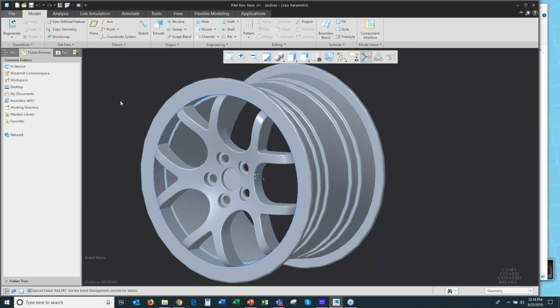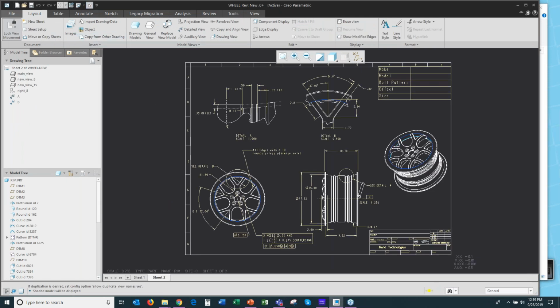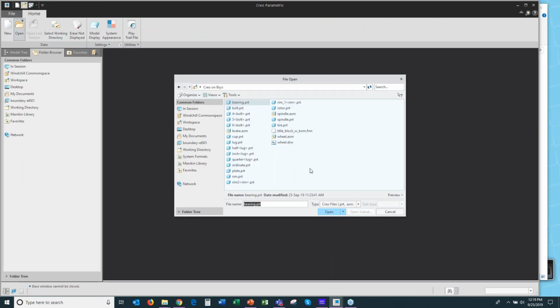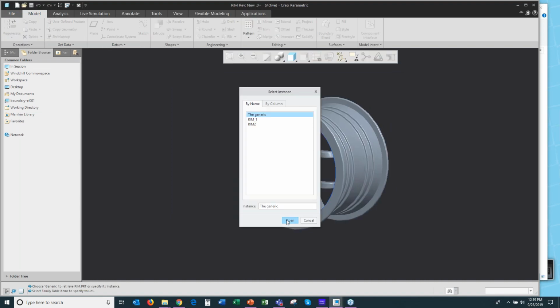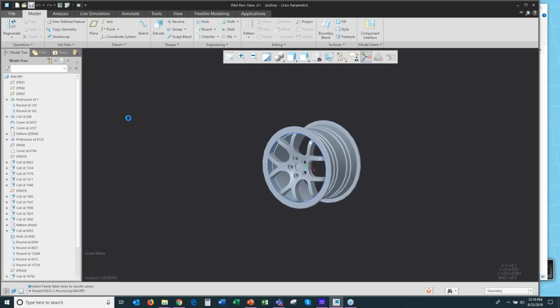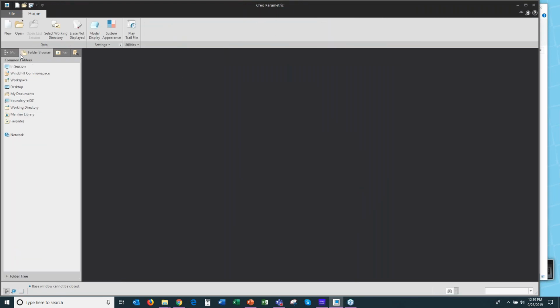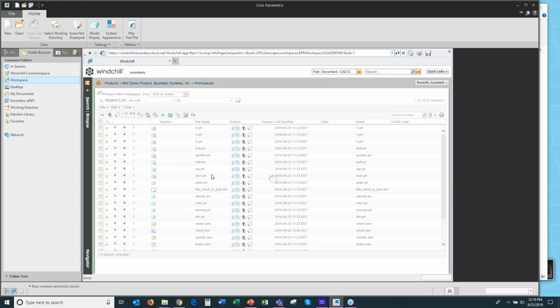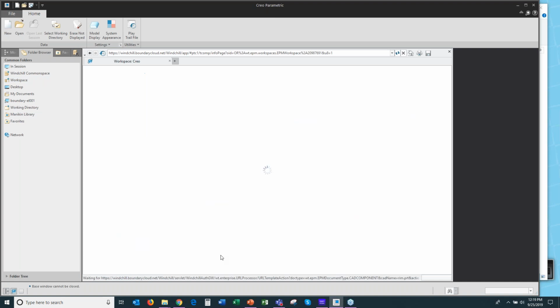All right, so let's do one other thing real quick. I'm going to close this out. I do want to make sure I do save that. I apologize for that. I didn't realize I'd already added these to the database. So I am going to save it one more time, just a local save. Close that, go to my workspace. I'm going to find the rim part, and I'm actually going to do a rename on this.